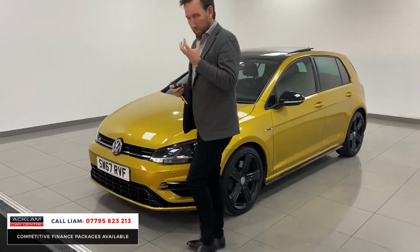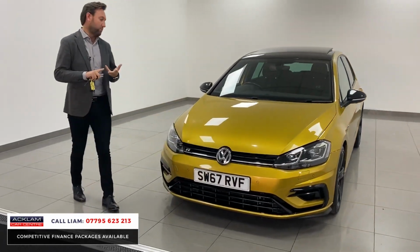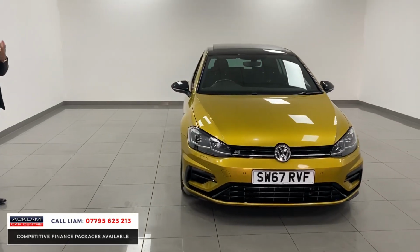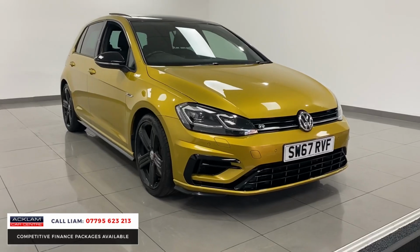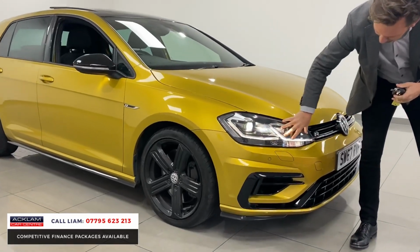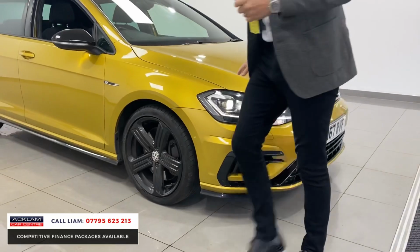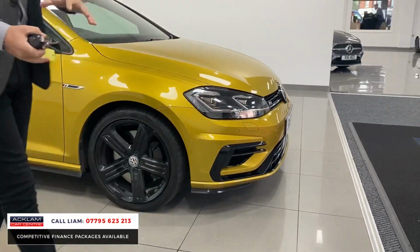£25,763. But, you know, it's winter now, it's four-wheel drive, 4Motion, DSG gearbox, 5-door, so it's practical as well, but it's got that four-wheel drive and that 300 brake horsepower. The front, you can see, you've got these beautiful xenons, but then the colour with the inserts in high gloss black all works really well. It's got sensors built in as well as the camera.